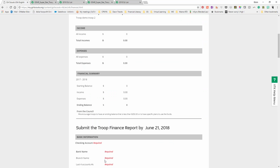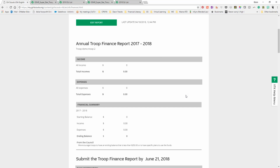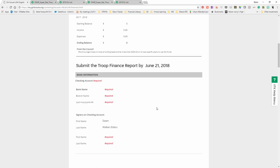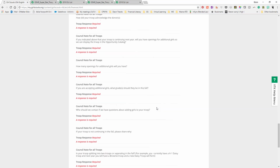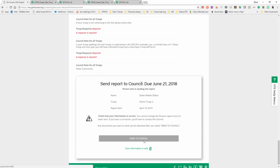It's just going to tell you, oopsie, all of this red stuff you still need to go back and do. But you're able to look at it and then edit it. And you were saying earlier that you can make edits right up to the point that you click this button, right? Right. So you can go back and preview and see what you have entered, and then you can go back and edit if you need to change something.